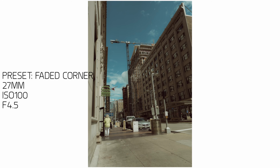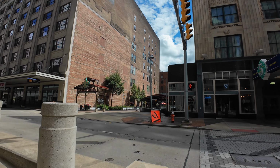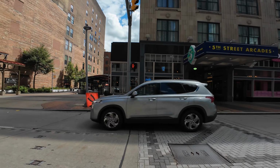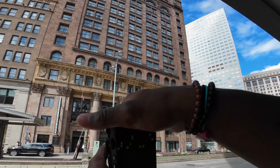Bang. This is one of my favorite restaurants over here, House of Creole. The food is so good. They a little ghetto in there, I ain't gonna lie to you. But the food is actually really good if you like Creole style food. It's a beautiful building right here.